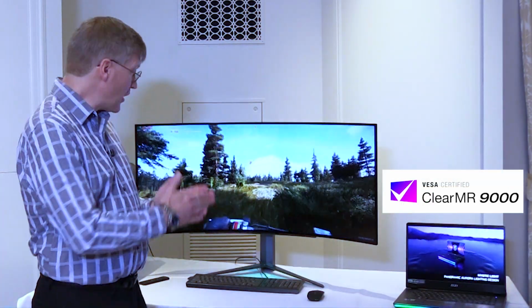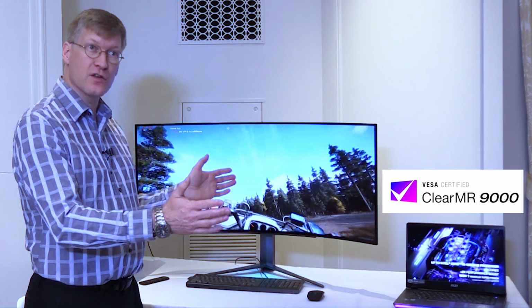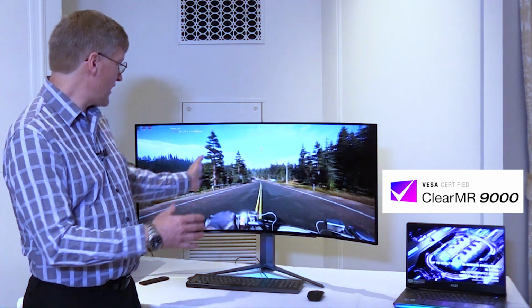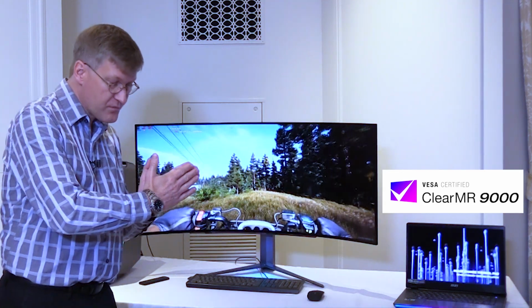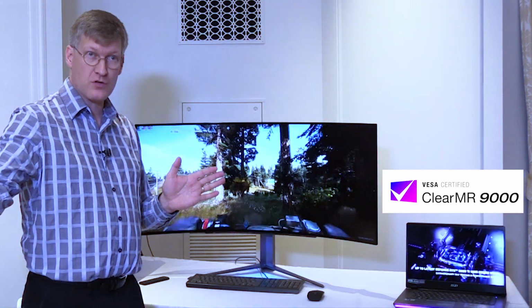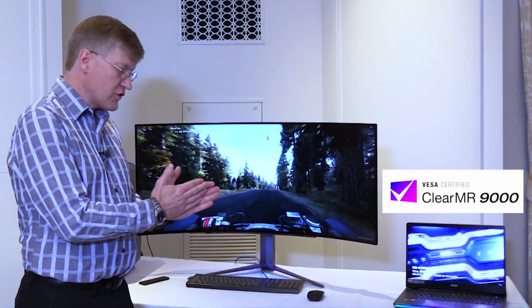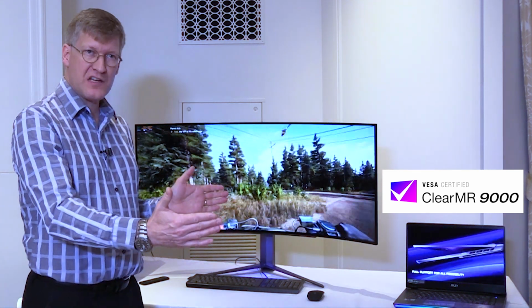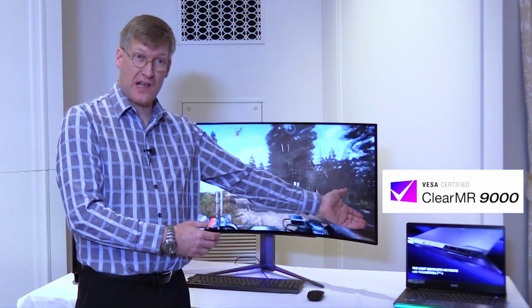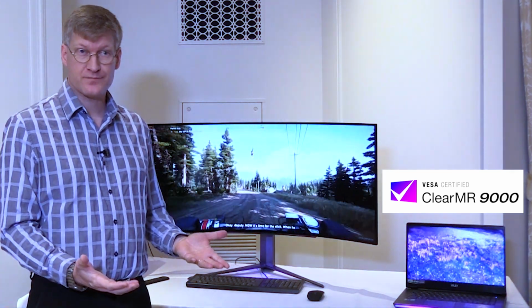And so if you have motion like in these games, you see a lot of lateral movement left and right. Every time those trees are moving on a blurry monitor, those trees will smear across the screen. Whereas on a display that's been certified with ClearMR, you know that you've only got one blurry pixel for every 90, on a device such as this laptop that is certified for the ClearMR 9000.